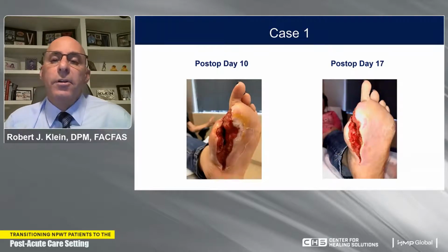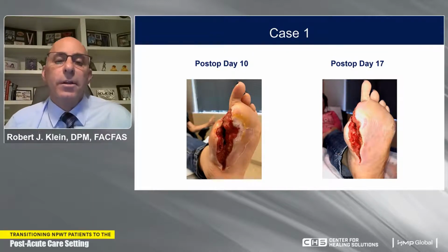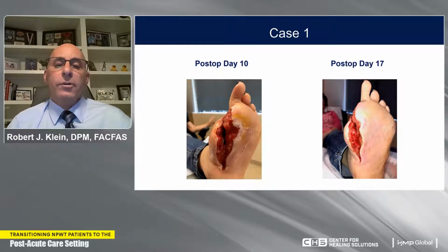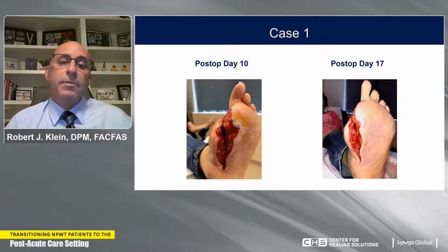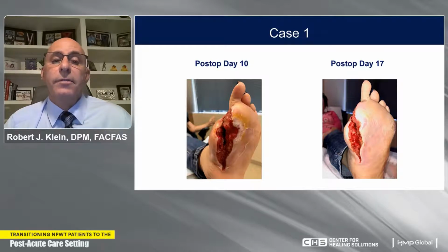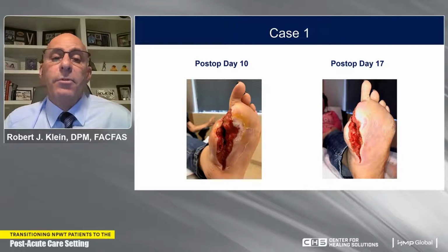The patient was discharged with a negative pressure wound therapy device, and she was seen at the wound care center at post-op day 10, as you can see on the photo on the left. You can see that the wound still has exposed structures, still has a lot of edema. There's still a lot of depth to the wound. There's a lot of the wound that still needs to fill in. So this is a wound that we're going to certainly want to continue with negative pressure wound therapy.